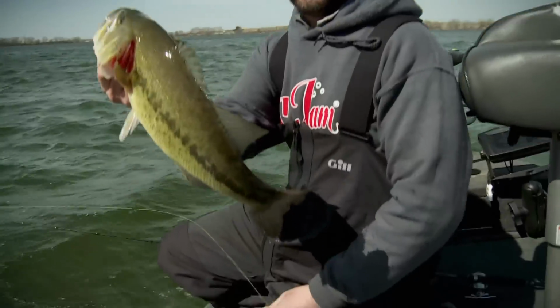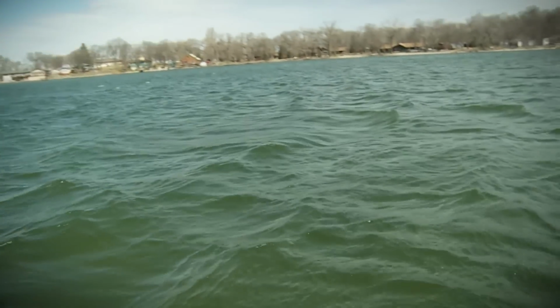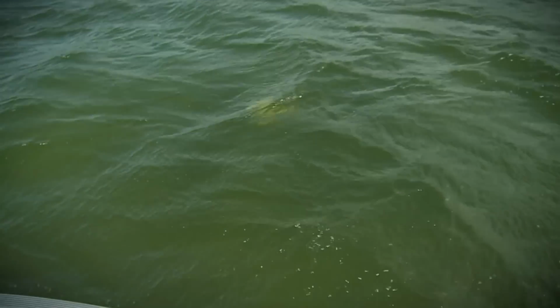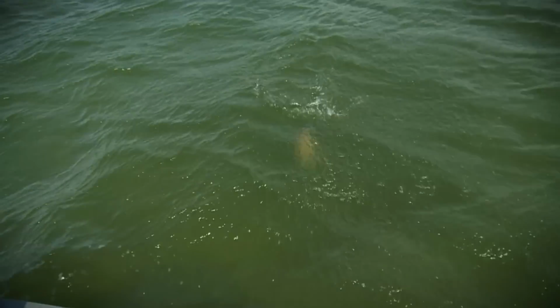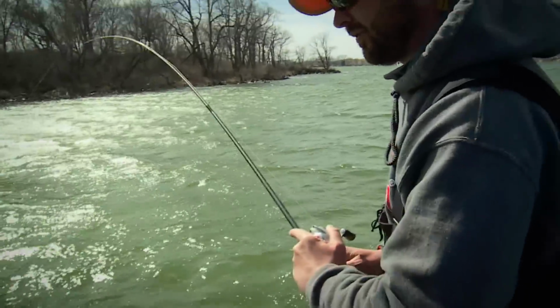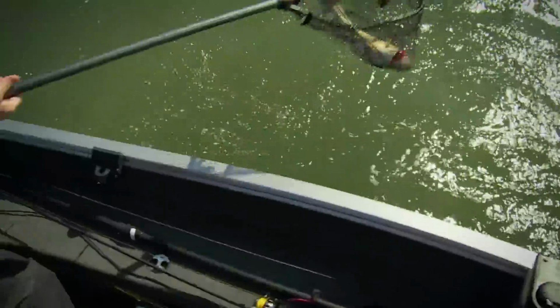Nice bass. I think I got a smallmouth. I do. I got a brown bass. White bass, brown bass, all of the above. We'll get a walleye before it's all said and done. Oh, right there, right there. What do you got? Feels nice. Oh, walleye. Nice. Heck yeah. Sweet. Thank you, sir.